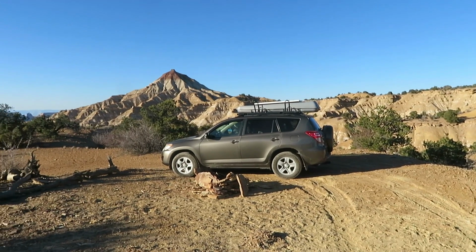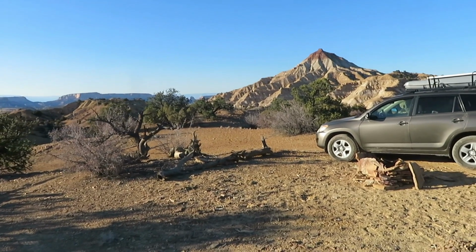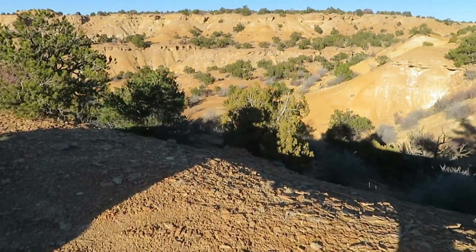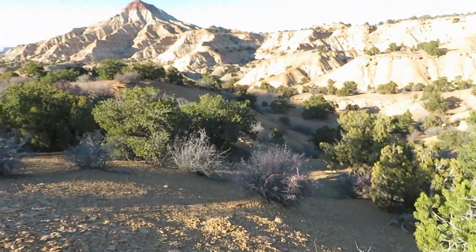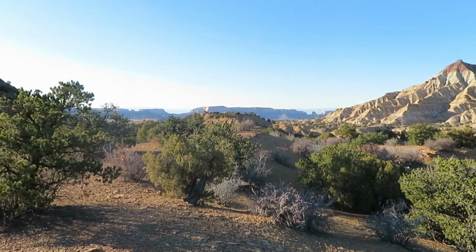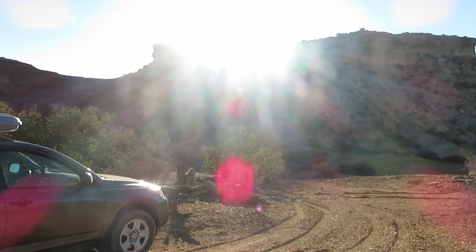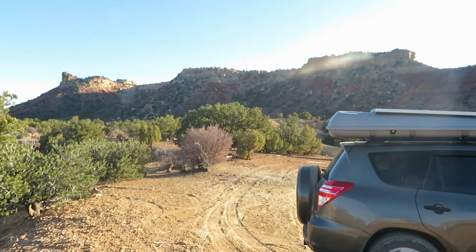It's 3:45 and I found a really cool campsite. Great view of the Wickiup. I'm on kind of an edge of a little wash here. Then nice views out here in the distance too of rock formations. And behind the camp, got some nice little cliffs. That'll be it for today.